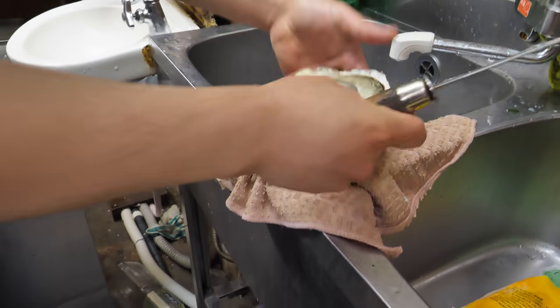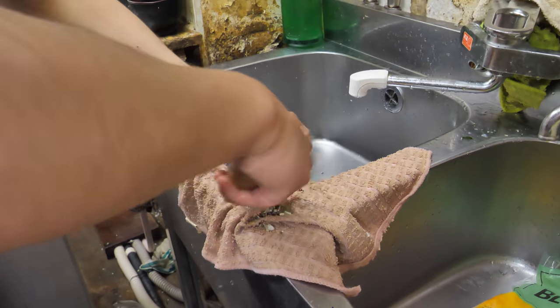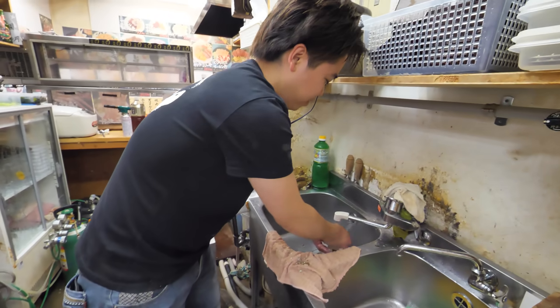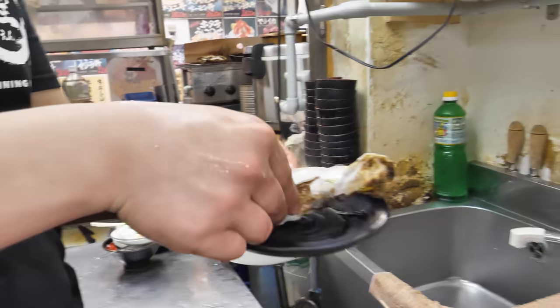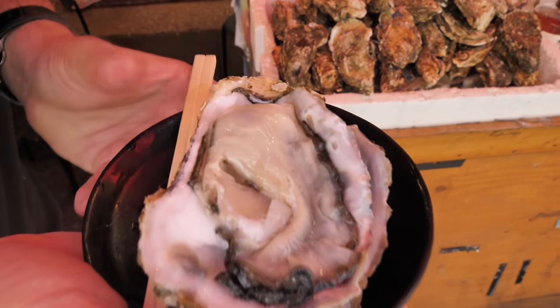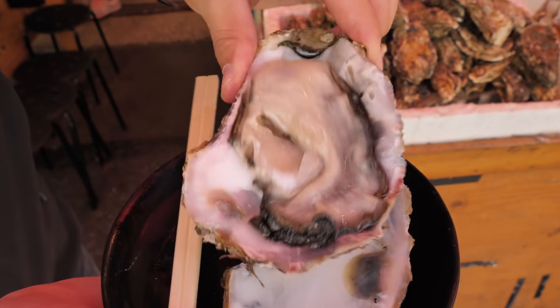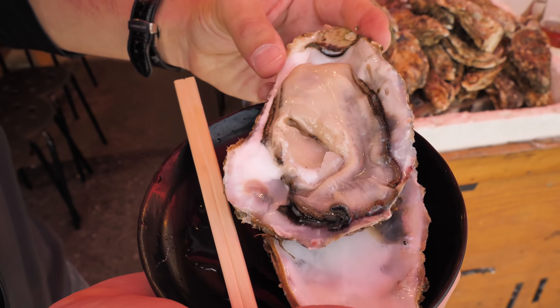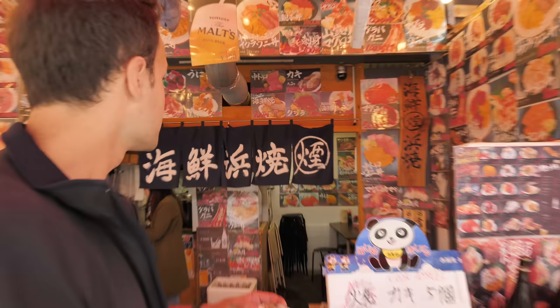Wow. Oh, beautiful. Okay. Nice. Okay. Arigato. Oh, it's purely loose. Look at that beautiful oyster we got there. Oh, and it's just ready to slide. It's just ready to slide in your mouth. And she just put a little lemon on it. And they've also got, as you can see, lots of different don bowls to try here.